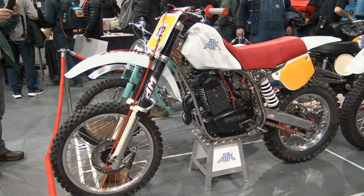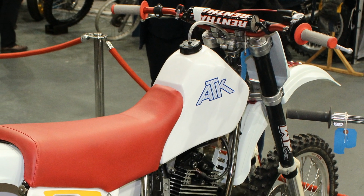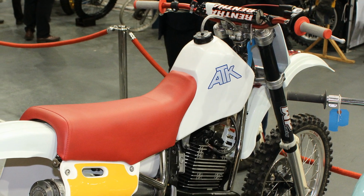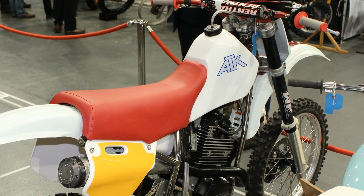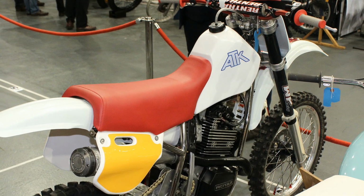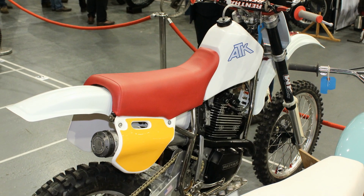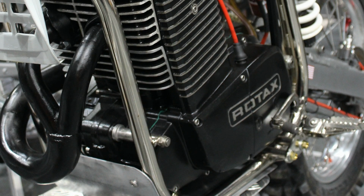But these big four-stroke ATKs are maybe not everybody's cup of coffee, because they were of course a four-stroke and quite heavy to throw around. But many of the smaller capacity 250 Rotax ATKs were much more popular, although these big four-bangers still sold well enough in the USA.